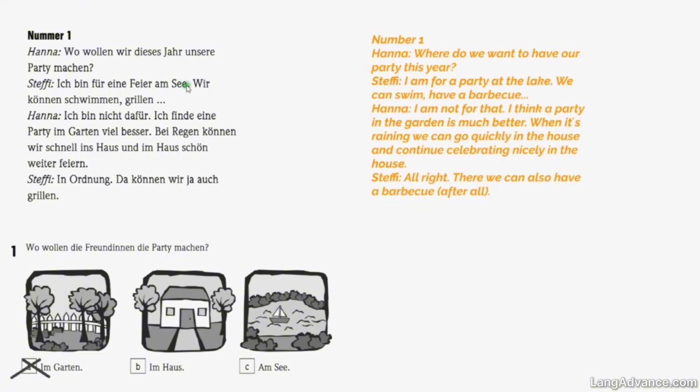Der See is the lake. So make sure the pronunciation is not like the English "sea", it's See in German, okay, See. "Wir können schwimmen und grillen", so we can swim and have a barbecue or grill. Okay, grillen, it's a verb here. "Ich bin nicht dafür", so it means I'm not for that. "Ich finde eine Party im Garten viel besser." Okay, I think a party in the garden is much better.